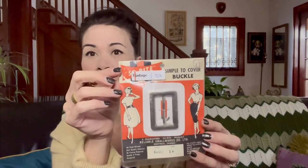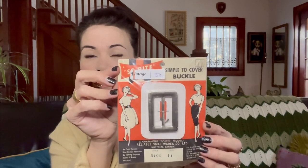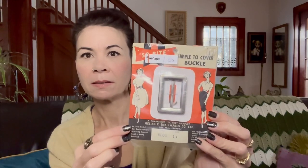I can't remember exactly. And this would have been 75 cents, and I picked it up for the graphics. I thought it was really fun. It's actually a belt buckle in the original packaging. So I thought that was really fun.